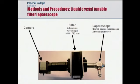So here's just a diagram of the system. We have a camera on the left, and then the filter, which is adjustable and allows us to adjust which wavelength we are going to detect. And then there is a zero-degree standard laparoscope at the end.